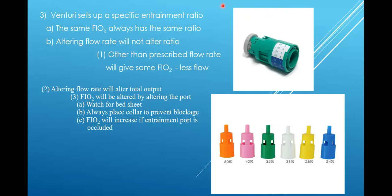What is the 40% air entrainment ratio? Tell me what 40% is. Just do the magic box for 40% and tell me what the air to oxygen ratio is. And then we'll go out there and check that out.